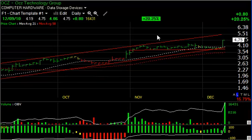OCZ Technologies popped, also came out of a 6-week consolidation today with a big thrust. 1.6 million shares, 75 cents or almost 19%. Top of the channel around 5 3/4 is their next target. Beyond that, around 7.